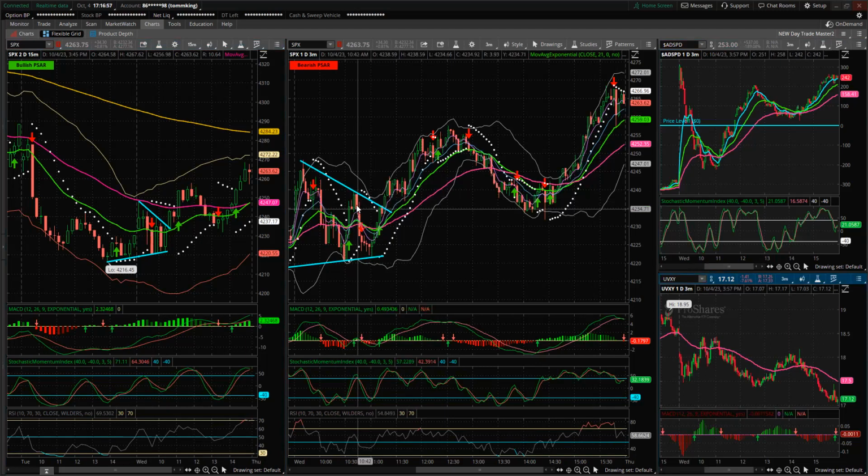We had already started to turn over. That's when I got it on, and we fell all the way down, and we were out of this by 10:55 is what happened. So we got out right here on this move, took our 50% winner.